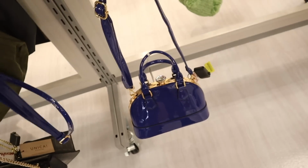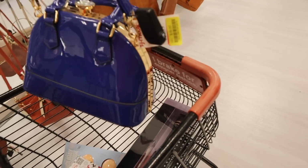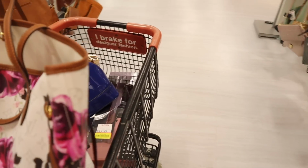But I like the other one a little bit more. And I think it's less. Yes, it is for $16. So how cute. And I also found a curling iron from the brand Hot Tools for $10. Like, really good brand. And for that price point, I can't deny it.